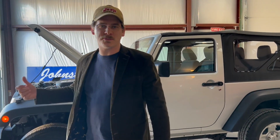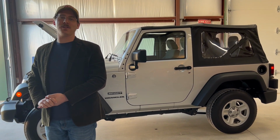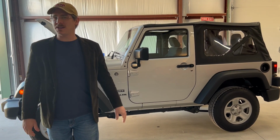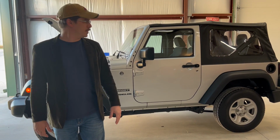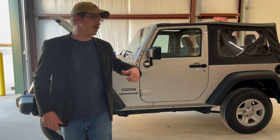One owner, rust-free, 6,000 mile Texas Jeep. Gotta love it. Super clean, basically brand new, drives like new. Come check it out. Also check it out on our website for more pictures. We have a ton of pictures coming up.